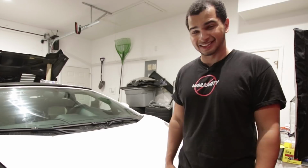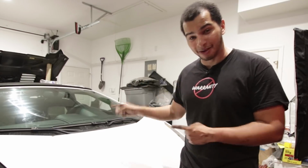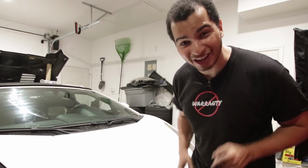And until next time, this is me telling you that on cars like this that are ready to put down some serious numbers with no front wheel drive, you guys need to wrench every day.